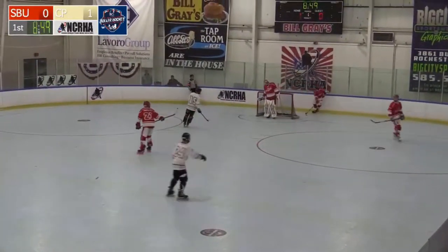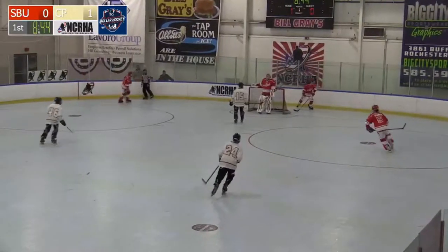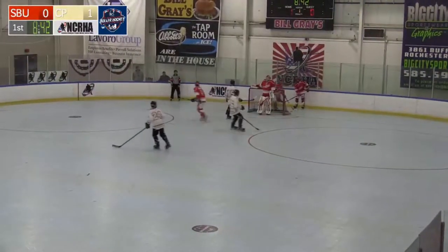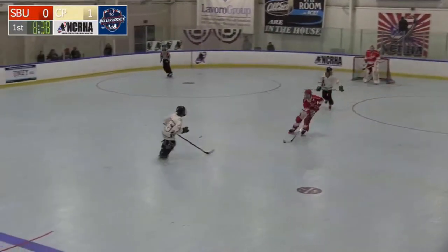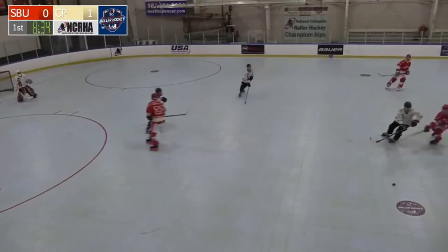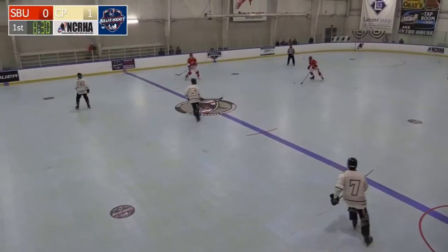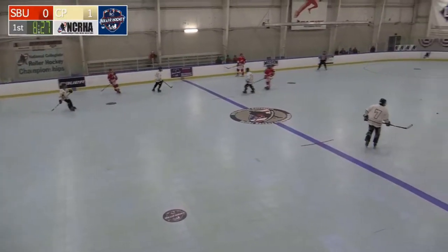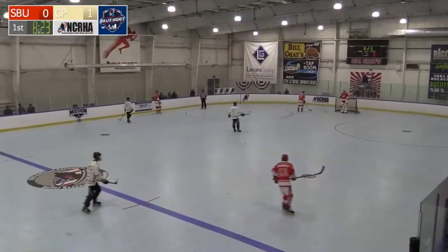Here is Groneman. Now we'll send it up. As working back, here comes the Seawolves. Puck now poked back aside as Stony Brook setting up the play. We'll send it back to Dan Mallon.